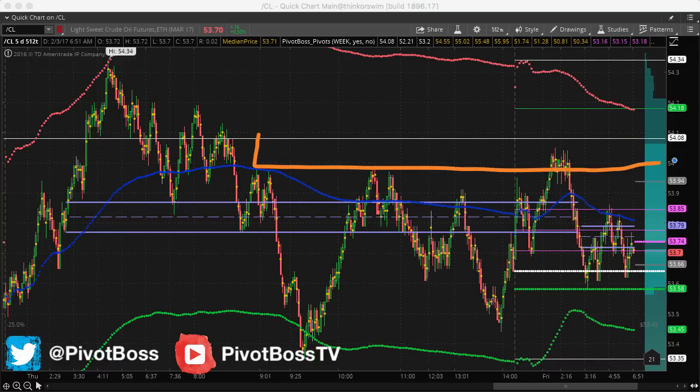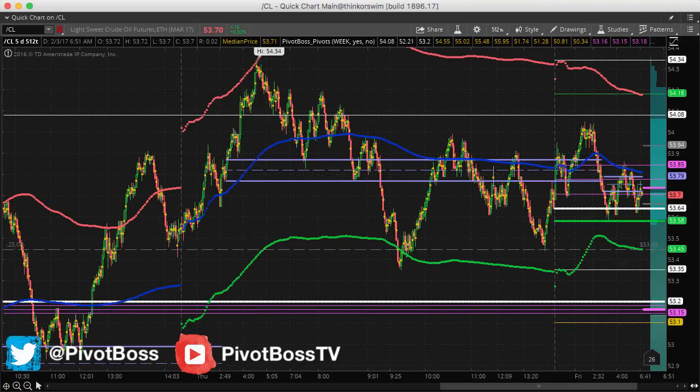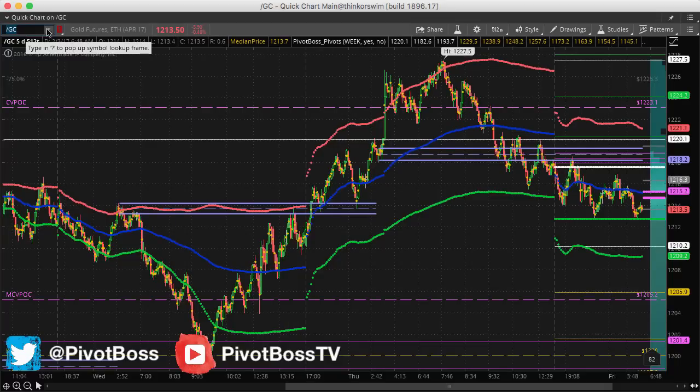This is a zone that's heavily offered right now by bears. So the goal is to eventually push price through 53.40 and push it down into the next support zone, which is 53s. All right, let's take a look here at gold futures.